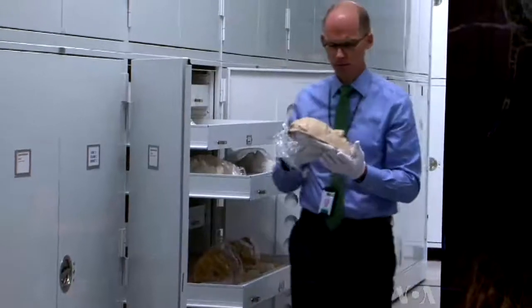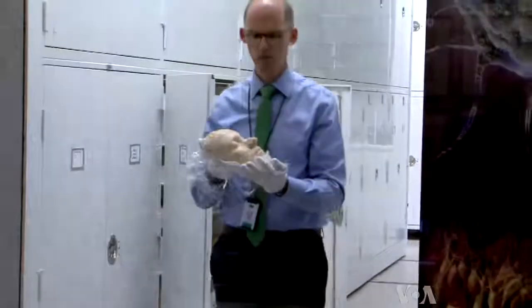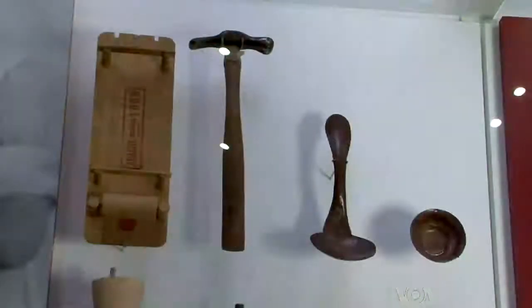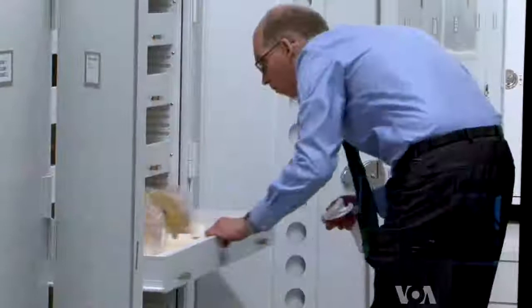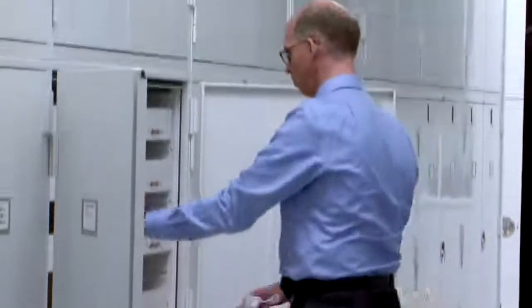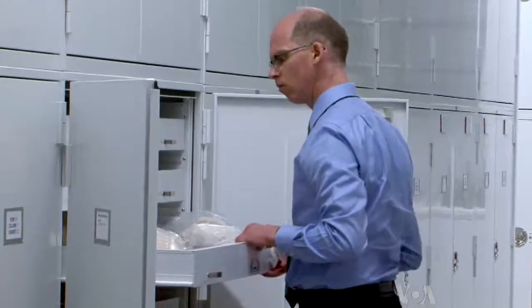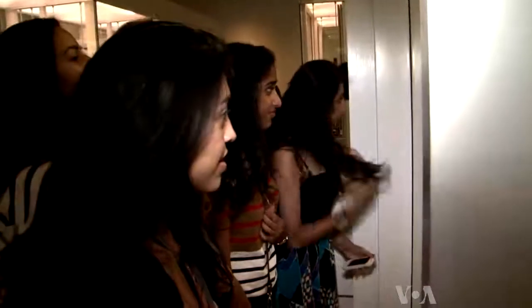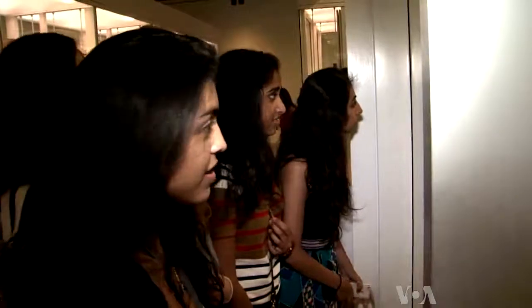Jim Curley is the museum's historical collection specialist. He organizes the artifacts. What I find so significant is any given thing, they each have a very unique and interesting story, and that's one of the great opportunities that I have in my job to be able to explore it. The museum is a big attraction for school children and health workers.